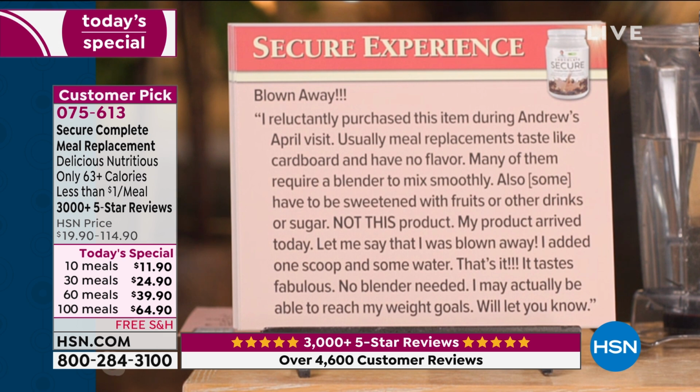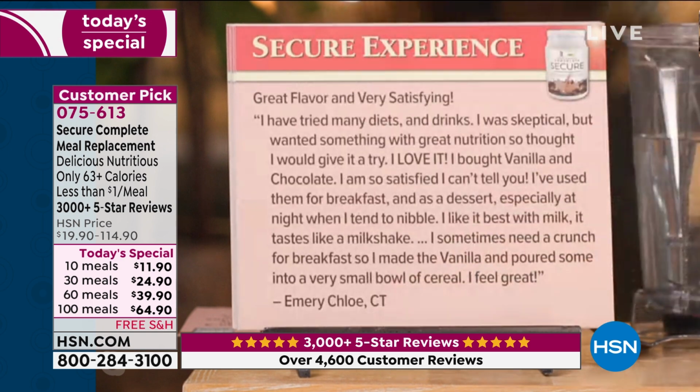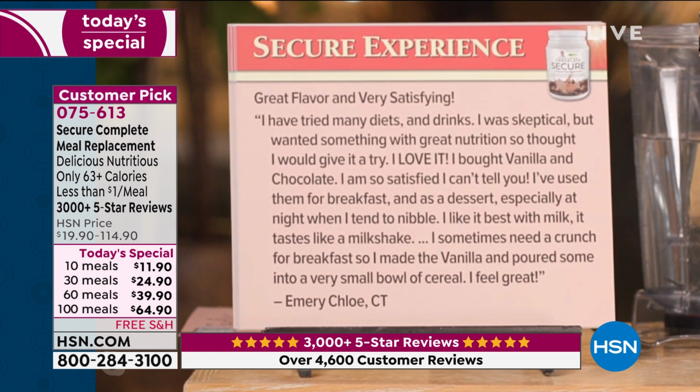That's it. It tastes fabulous. No blender needed. I may actually be able to reach my weight loss goals. We'll let you know. Great flavor and very satisfying. I've tried many diets and drinks. I was skeptical, but wanted something with great nutrition, so I thought I would give it a try.